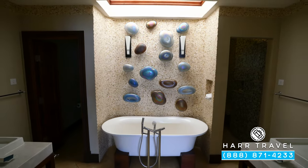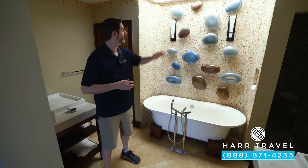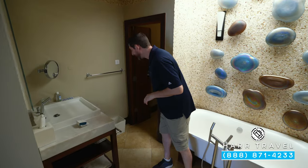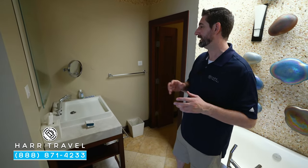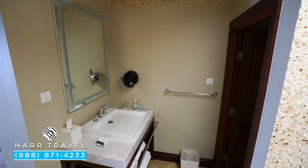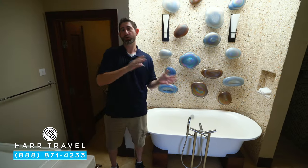Once again, your butler can draw a bubble bath for you, have a nice glass of champagne waiting as well, and a nice little skylight up above. On this side, you're gonna have the water closet, and I do like the touch that they have both a toilet and a bidet in there if that's your preference. You've got a magnifying mirror and two extra large backlit mirrors. And they have this nice little touch where you can adjust the light to sunlight or indoor so you can do your makeup as you'd like.